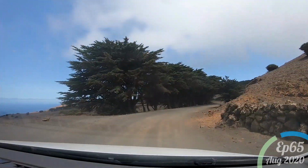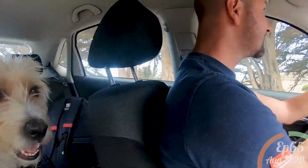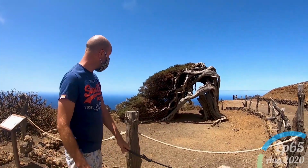You know, it's just clicked. That's why they have so much gin on the island. Yeah, because they've got all these juniper trees, and there's a lot of them. There's a lot of juniper trees. These are the wild juniper trees.